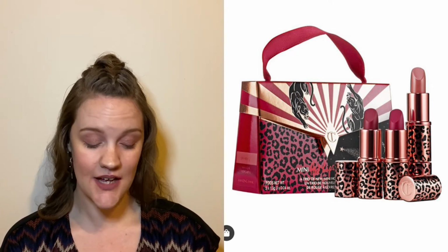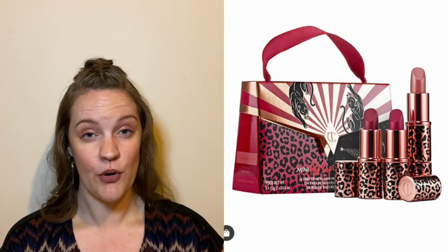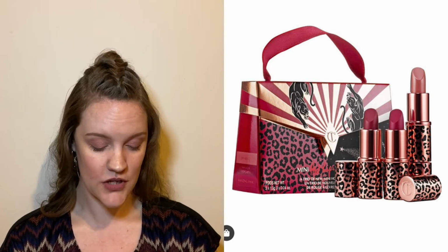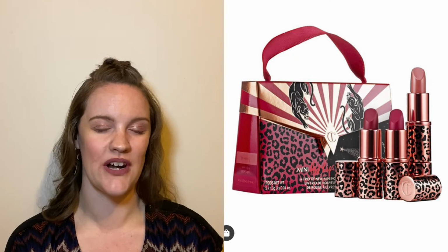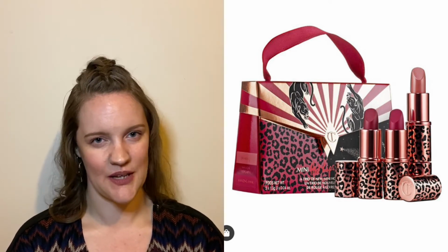I did do a quick breakdown to see how much value is in this set. Each of the lipsticks full size retail for £28, and a full size is 3.5 grams, whereas one of these minis is 1.3 grams. So I've worked out that each of the minis is roughly worth £10, so you are getting your money and a little bit more for the value of the set. So I believe it is definitely worth it if these are shades that you are going to wear, but me personally, I think I'm going to skip over this one.